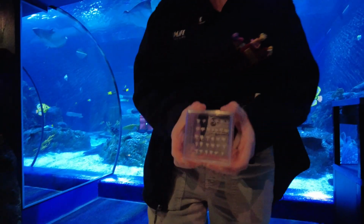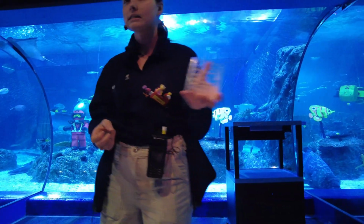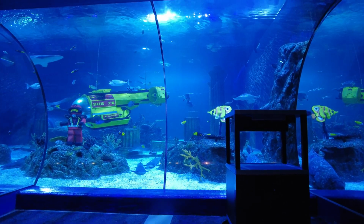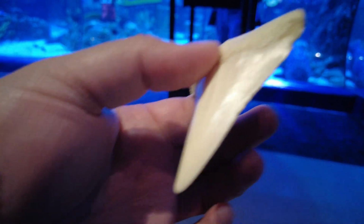Sharks lose a lot of teeth in their lifetime. The great white shark loses about 30,000 teeth in its lifetime. It is so they can keep their teeth nice and sharp so they can cut up those fish. So this is a great white shark tooth. Big, right? If you guys want to pass this around.